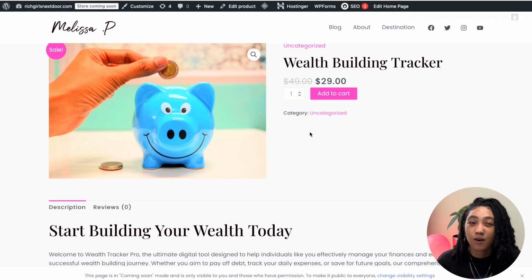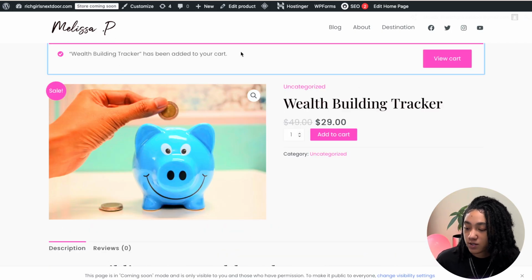Okay, and now we can see our first mock digital product here on the site. So we have our wealth building tracker. It's on sale for $29. And we have this bright pink add to cart button here. And it says wealth building tracker has been added to your cart. Just like that, it's that easy.